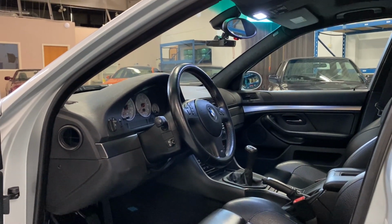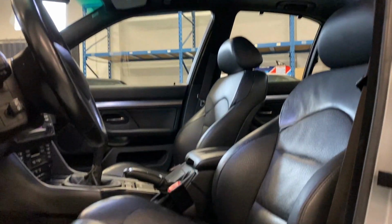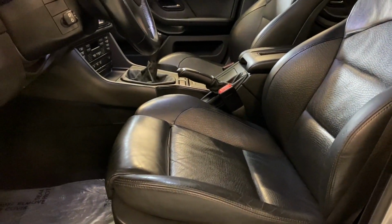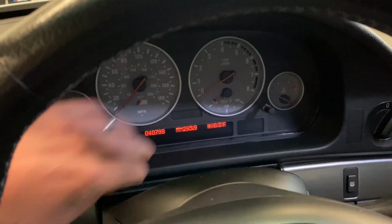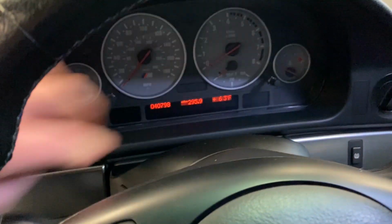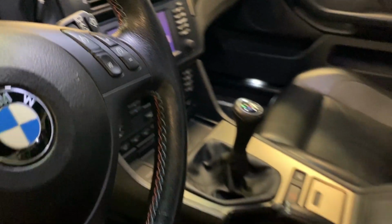Original steering wheel, original shift knob, original leather. Let's look at the bolster real close. It is quite good. Just a little wear as it should have for the 40,798 miles. Little pixel check, and it is okay, so says the cluster. And you know, it's just a real honest car.